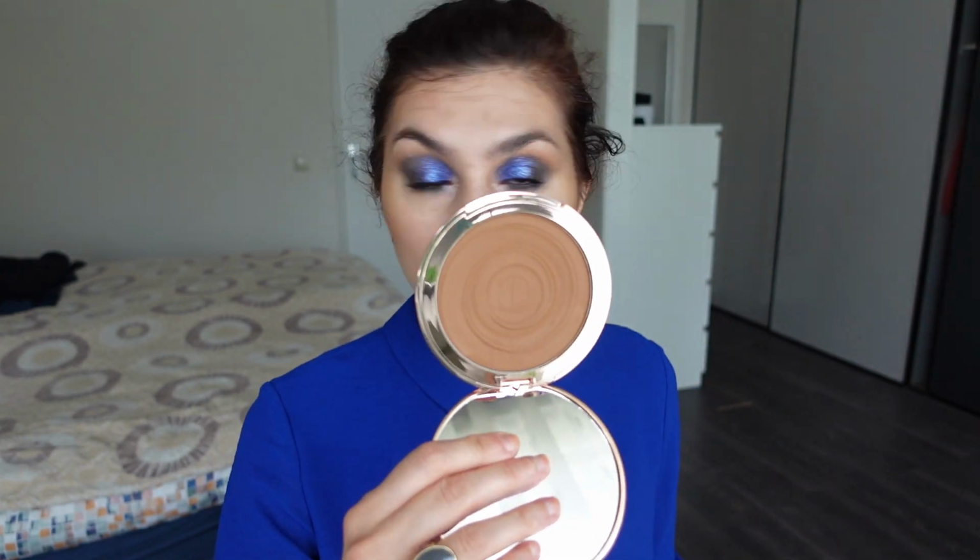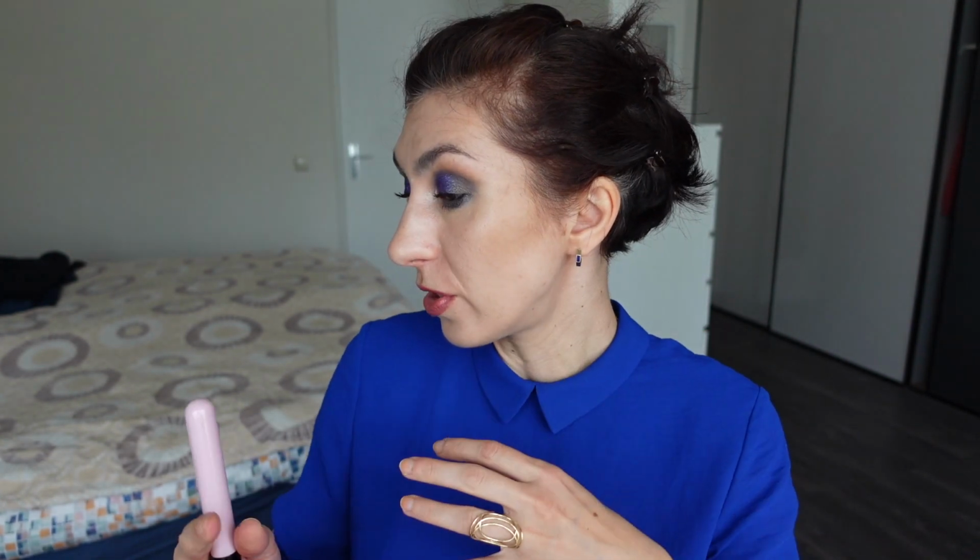And with how deep this looks in the pan, I don't find that it applies too deep on the skin. I actually think this is the perfect bronzer shade for someone of my skin tone, or maybe a bit lighter or a bit deeper, like light to medium. It's the perfect bronzer shade without being too orange or too red. I still feel like this has somewhat more neutral tones to it, and it doesn't really lean one way or the other too much. This is the perfect bronzer slash contour shade.